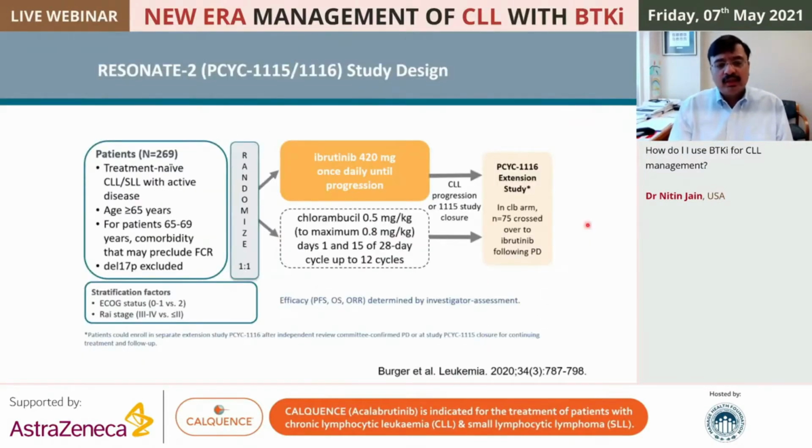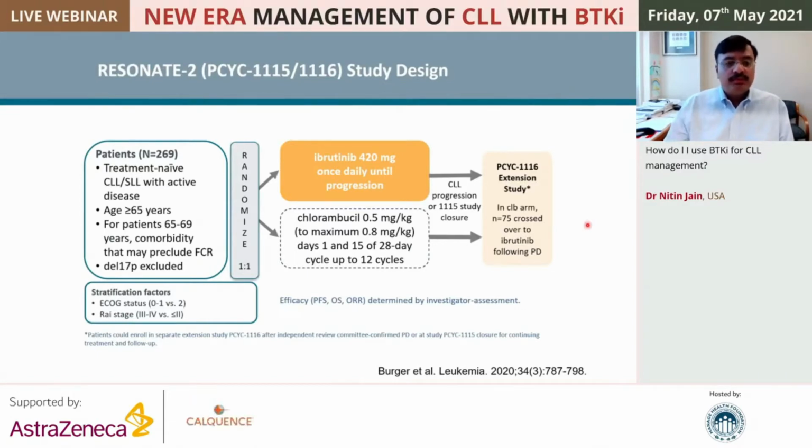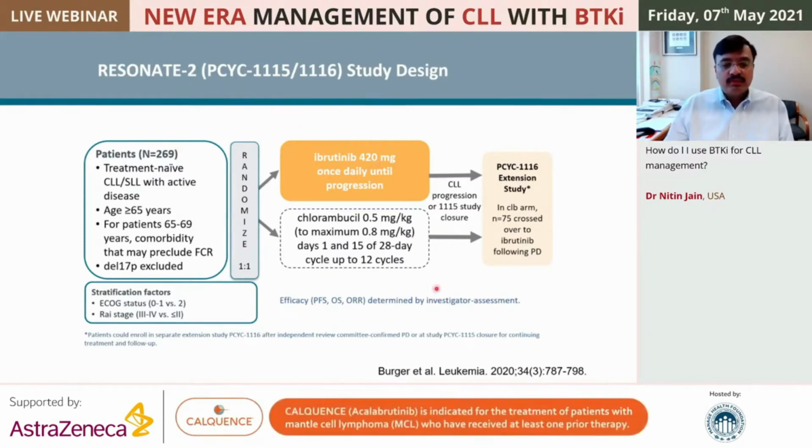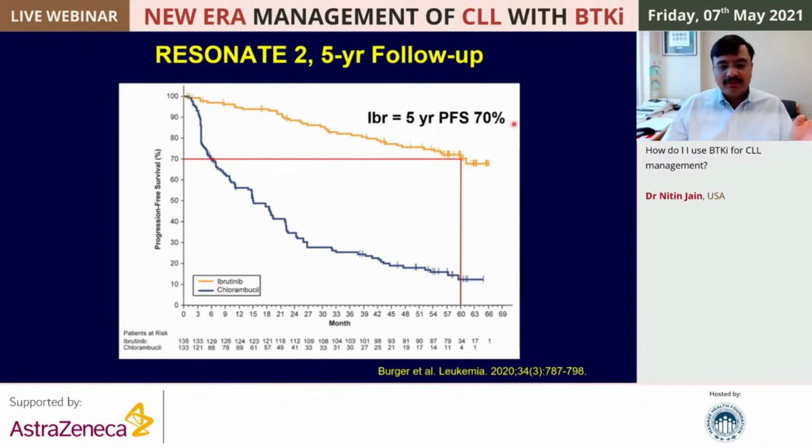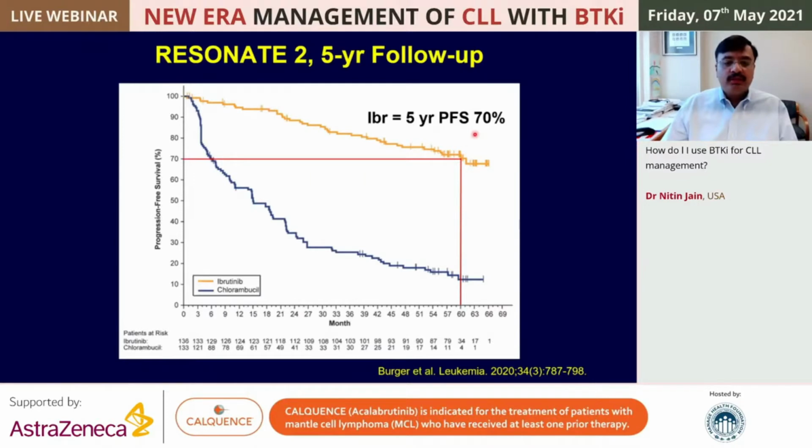So let's look at the actual clinical data. Very briefly about ibrutinib. Ibrutinib approval in the frontline was because of the RESONATE-2 trial, which was ibrutinib versus chlorambucil. And recently, Jan Berger from our group reported 5-year data where in the frontline setting, if you just give ibrutinib alone without anything, 5-year PFS was 70% compared to chlorambucil, which is obviously much inferior. This is a number many times patients ask me about, what to expect in the future. So I tell them ballpark, 5-year PFS of 70%, that you'll be doing well on therapy without progression 5 years down the line.